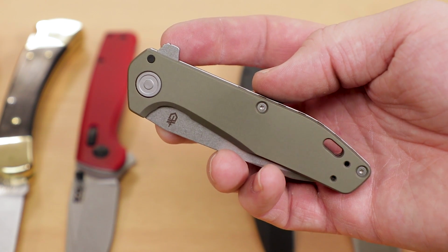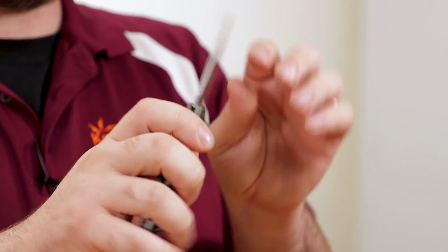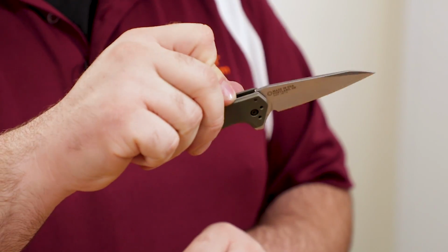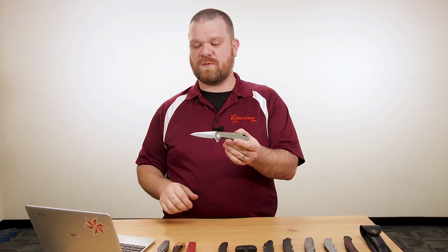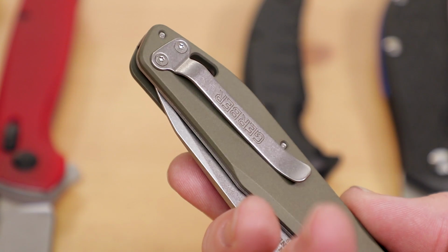$74.99 on this American-made blade, ball bearing equipped flipper, S30V steel, about a 3-inch blade, and those nice anodized aluminum handles. Really nice knife. I love the stonewash finish on it. There's also a black handled version with a black stonewash finish that's only 5 bucks more right now at 80 bucks discounted. It's a really nice knife from Gerber.